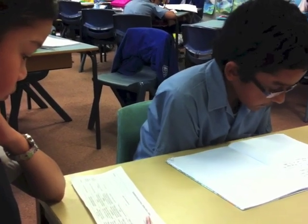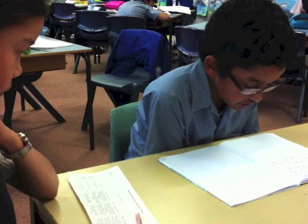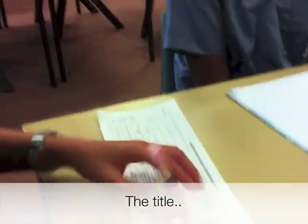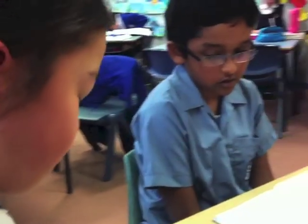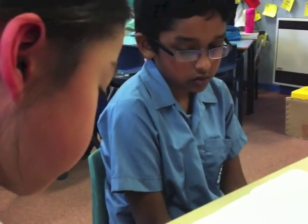Did you know that the left ventricle, which pumps blood into the aorta, has the thickest, strongest muscle in the heart? The title's pretty good because it has a how in it, and it focuses on the keywords and it has capitals in it.